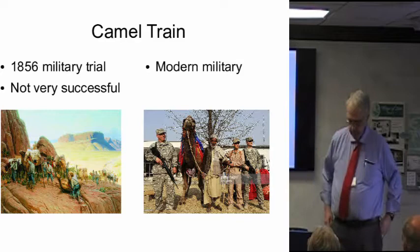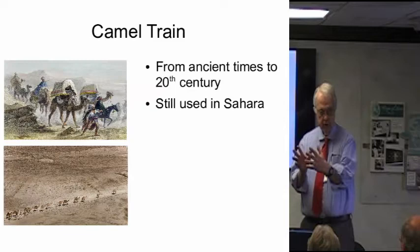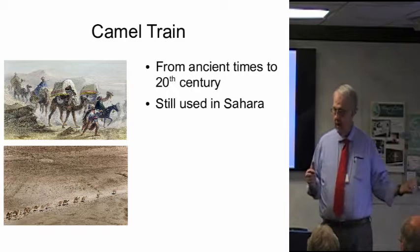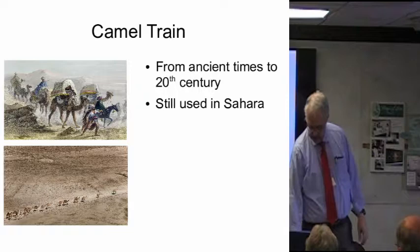Camel trains have been around for centuries. And the whole idea of a camel train is you have one person with his camel at the beginning who knows where they're going, knows how to find their way through the desert or whatever, and everybody else follows. So you've got one camel in the front, and the train follows on behind. And camel trains are still used to some extent in the Sahara.